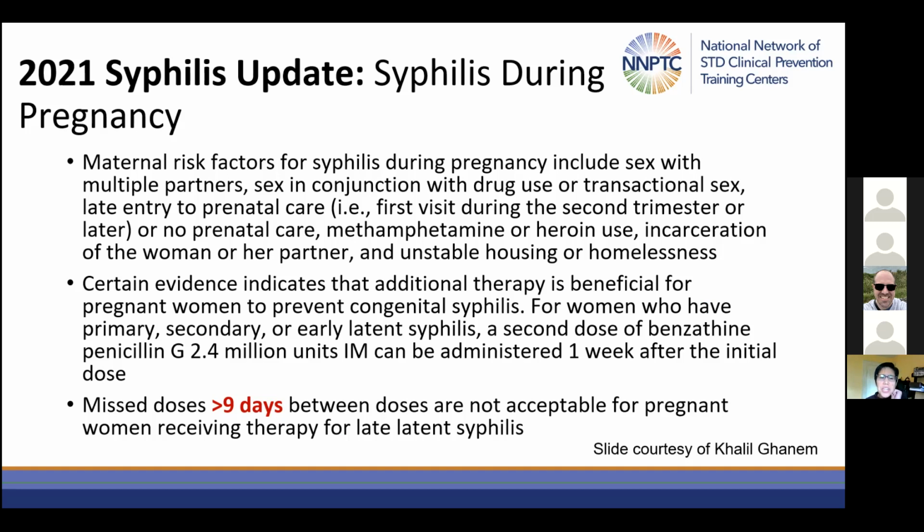Finally, the real big change is that they are being a little bit more permissive, actually. From a clinical standpoint, this is not the definition of a surveillance case of congenital syphilis. From the clinical standpoint, you still have about 8 days to get that second dose of bicillin in. Or if you're treating a woman that deserves 3 doses because they have latent syphilis, then you have about 8 days, but greater than 9 days, and certainly slipping to 9 makes all of us nervous.